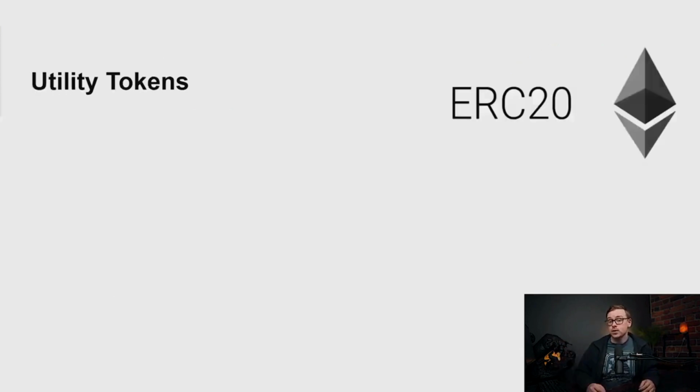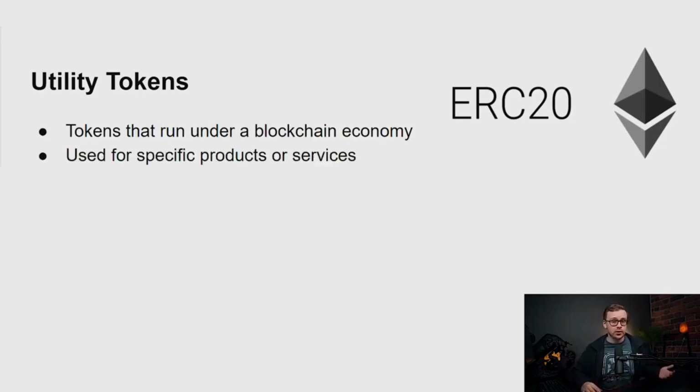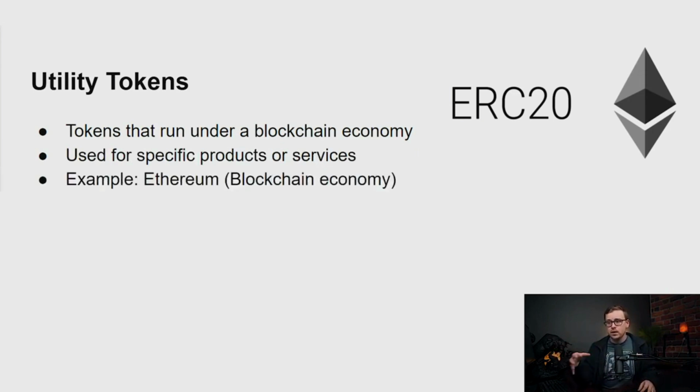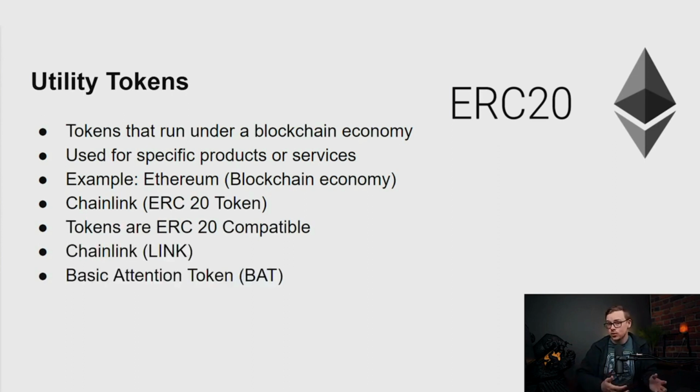The next one on the list is going to be utility tokens. So these are tokens that are run under a blockchain economy, and we just talked about a blockchain economy. An example of that would be Ethereum, and they can be used for specific products or services. So an example of this, because I know this is probably a little bit complicated: the blockchain economy is Ethereum. The utility token would be Chainlink, and this is what's known as an ERC20 token. All tokens under Ethereum are ERC20. So a few examples of this would be, of course, Chainlink, as well as Basic Attention Token, or BAT.